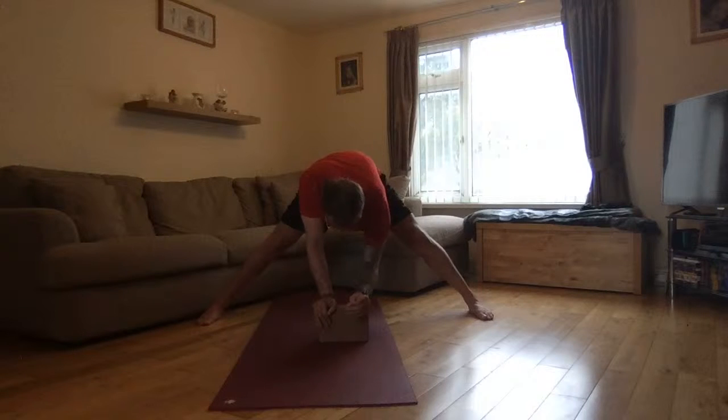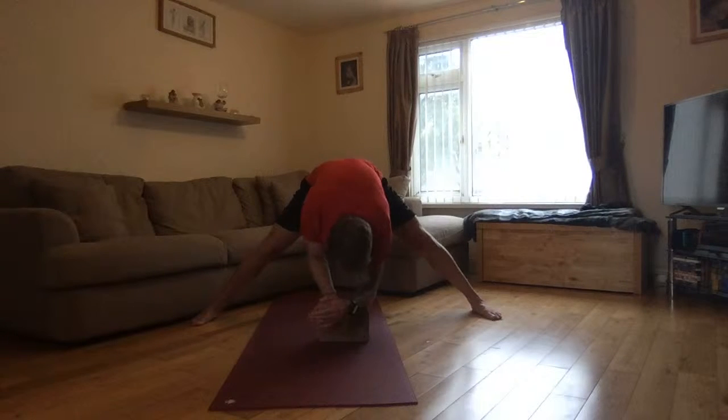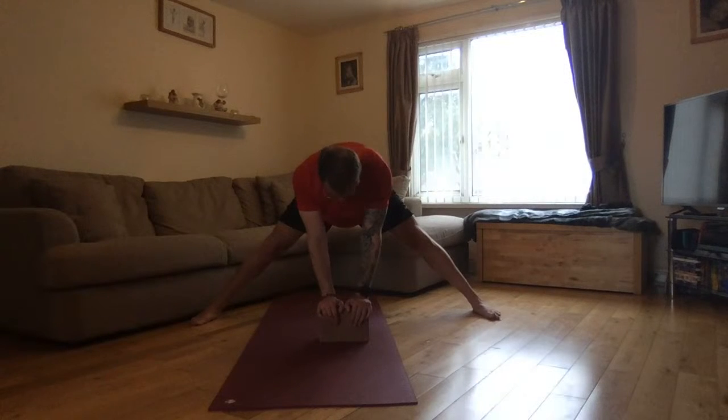And then if you can, you're going to try and drop your forearms down to it. It's going to round your back, but you're going to try and keep those legs as straight as you can. Big deep breaths, nice and steady. So gently relaxing, coming back up. Again, straighten your back. Make sure your toes are facing forward.